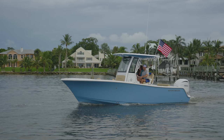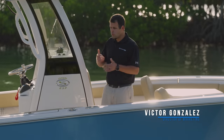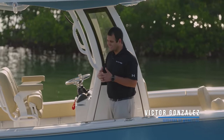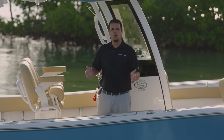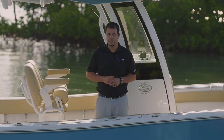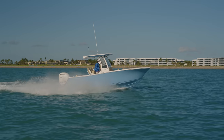The Open Series is the most extensive range of boats in the Sportsman lineup. It features models from 21 feet all the way up to the Open 352, which sparked an entire redesign of the Sportsman lineup. The Open Series is dedicated to crafting the finest family fishing boats in the market. Today, we are proud to introduce you to the 2024 Open 232 Center Console.